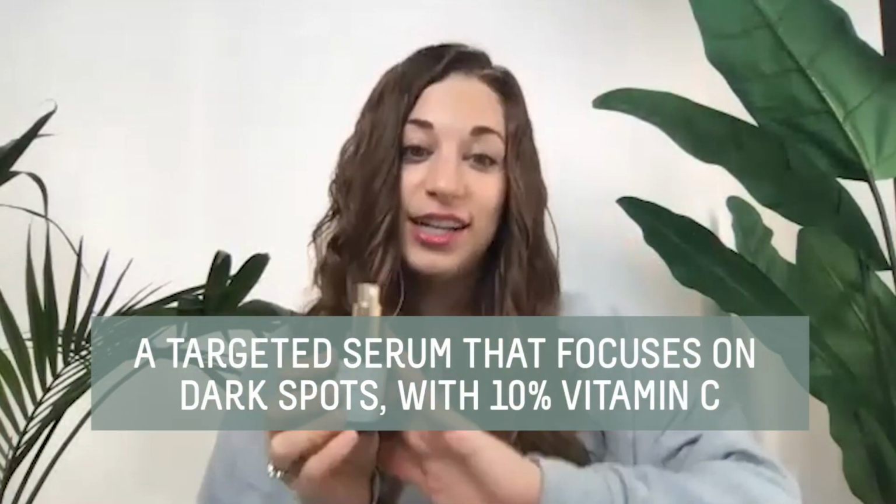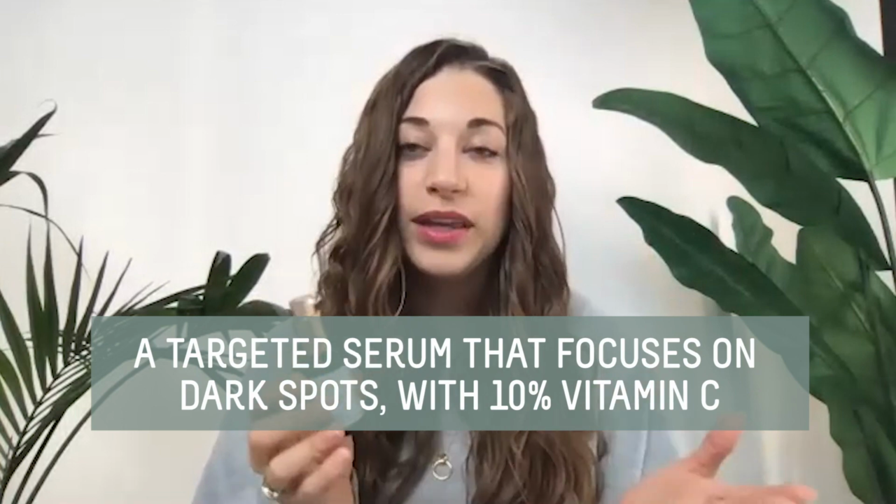That makes sense. So what is this absolutely incredible serum? This serum is a targeted treatment that actually addresses dark spots, this nebulous term of hyperpigmentation. It's going to help to visibly diminish the dark spots you see on the skin now, but it also helps prevent the formation of dark spots in the future. It has a very specific concern, but it also has 10% vitamin C, which is a powerhouse antioxidant. So it's just a really healthy serum for all skin types.